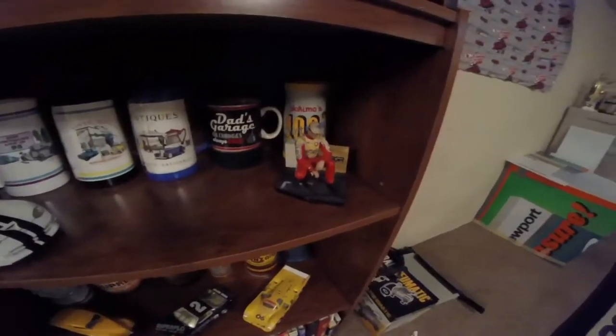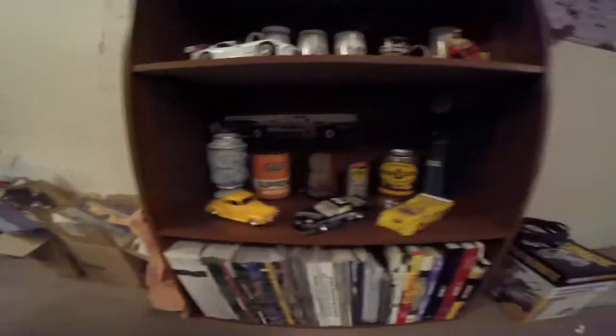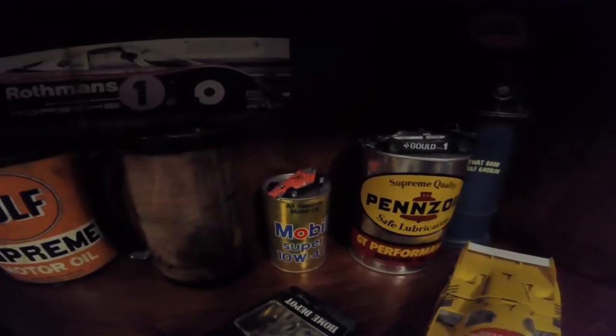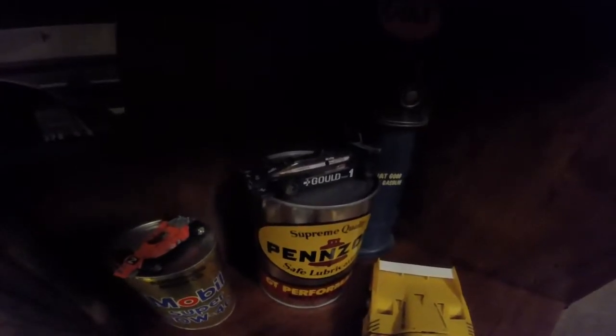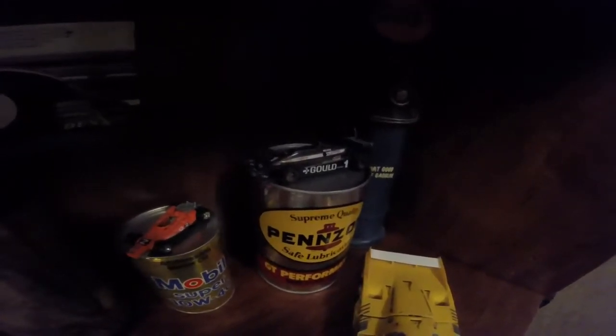My Tony Stewart figure there. Some models down here, but there are a couple of die-cast here. This really cool Johnny Lightning of Mario Andretti's winning IndyCar from the '69 Indy 500. And then this Ertl from the late 70s, early 80s IndyCar of Rick Mears. Very cool. Not in very good shape anymore, but still really cool to have.